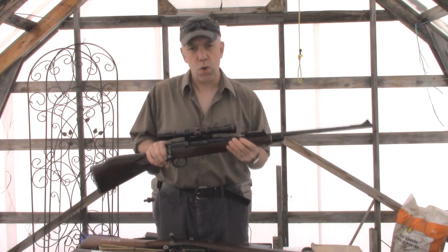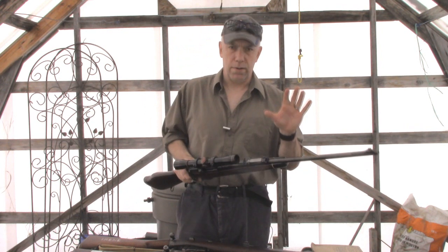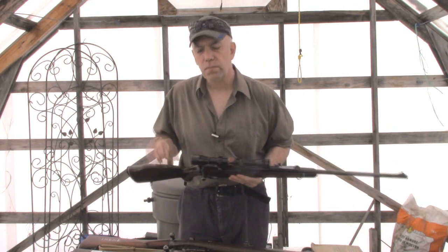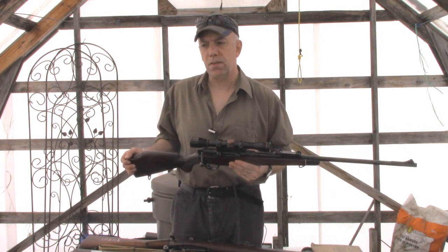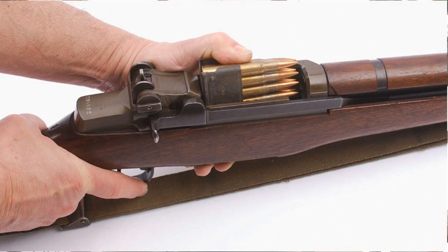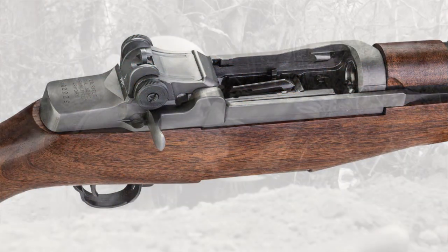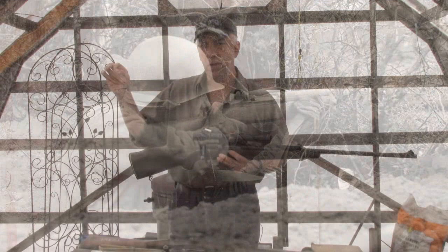So if you don't know anything about these rifles, I'm sorry, first of all, because that means you've led a fairly sheltered life. If you don't know what a Lee Enfield is, and what it means to many of the people that live in Commonwealth countries. Like, for example, the M1 Garand is nationally recognized as the American rifle that helped to win World War II.